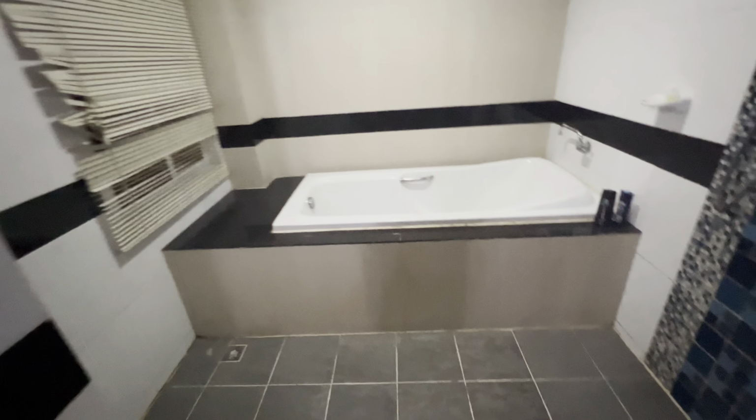Very spacious. And here we have the bathroom. Spacious too. And we have a tub, and we have the shower here. We have the sink. Very good. And we have the toilet. So very, very nice and spacious.